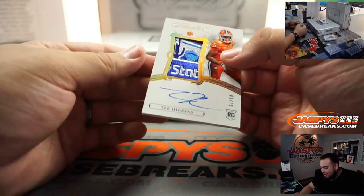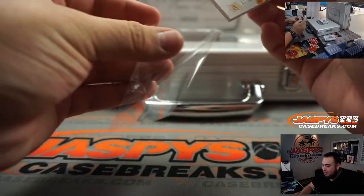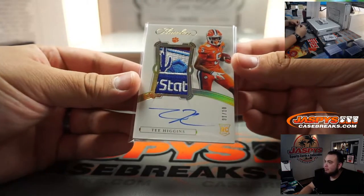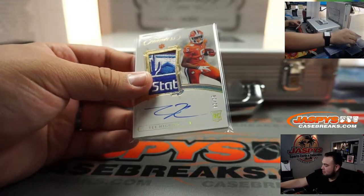How about this patch here? T. Higgins, 1 out of 10 for the Bengals. Matthew. Very nice. That All-State right there. Sorry, Joe.